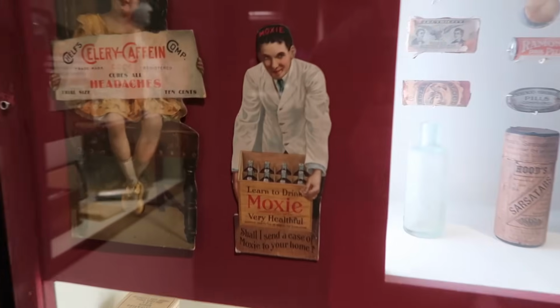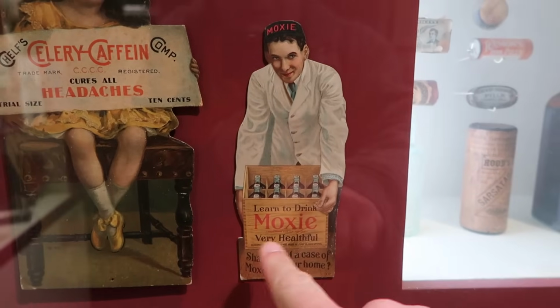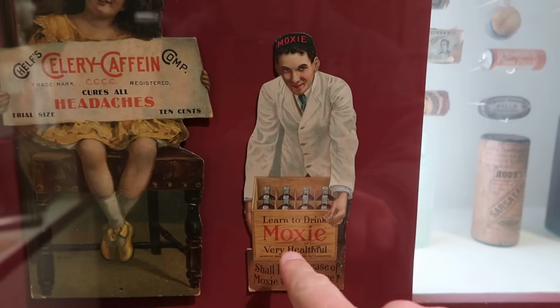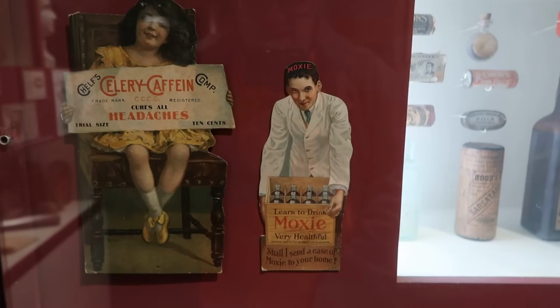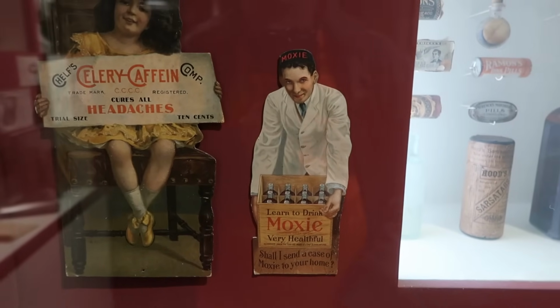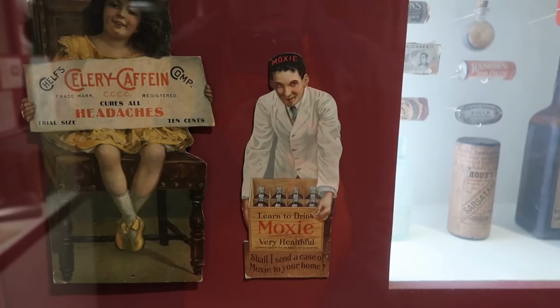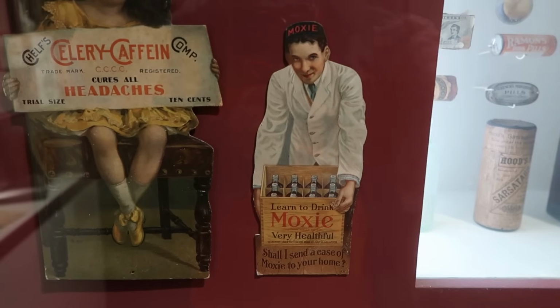Oh, look, there is an advertisement for Moxie. It says learn to drink Moxie, very healthful. So an advertisement to drink a lot of soda to stay healthy. One thing I can say, they still sell Moxie. They no longer market it as a medicine, but it still very much tastes like medicine.